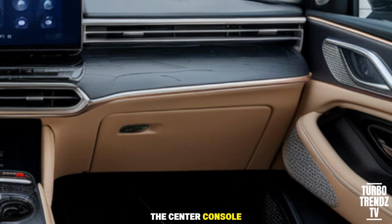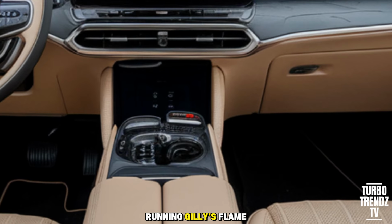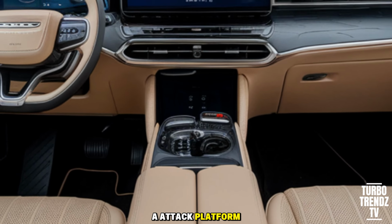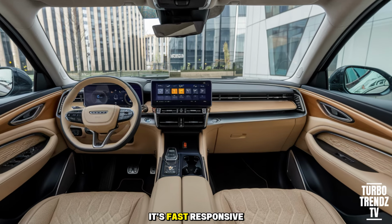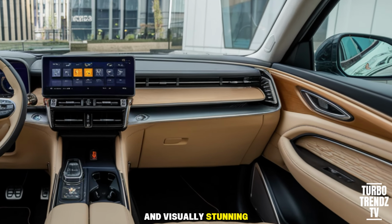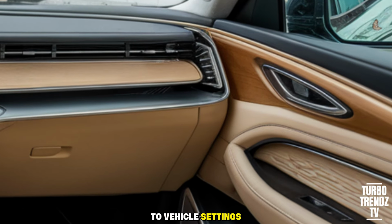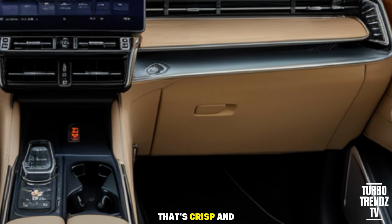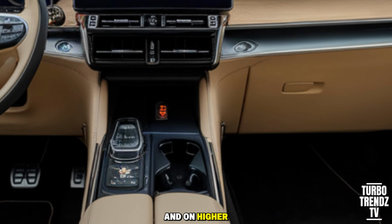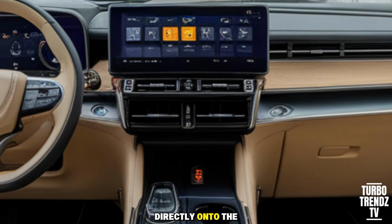Dominating the center console is a 15.4-inch floating touchscreen, running Geely's Flyme Auto system, a tech platform inspired by Meizu's smartphone OS. It's fast, responsive, and visually stunning, controlling everything from navigation to climate to vehicle settings. Ahead of the driver sits a digital instrument cluster that's crisp and easy to read, and on higher trims, a head-up display projects key info directly onto the windshield.